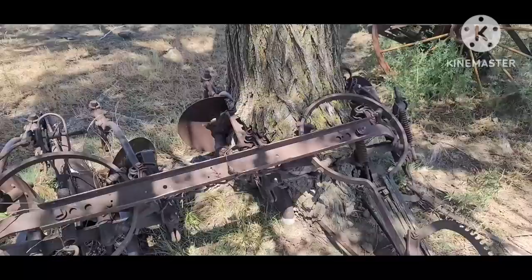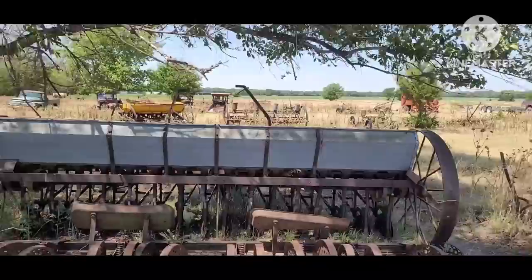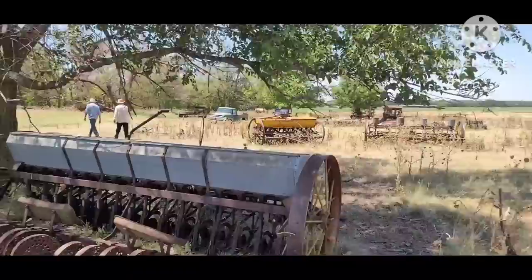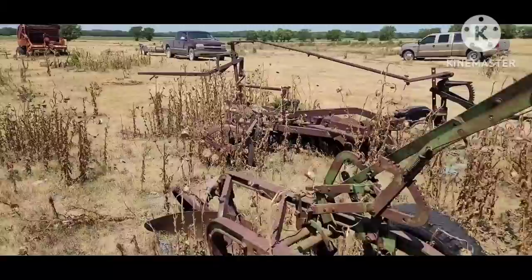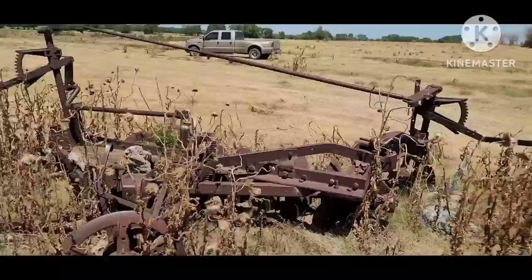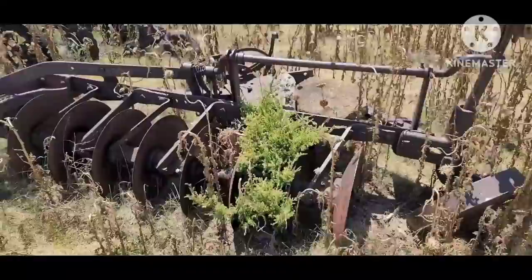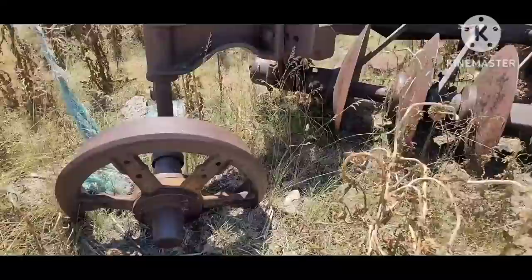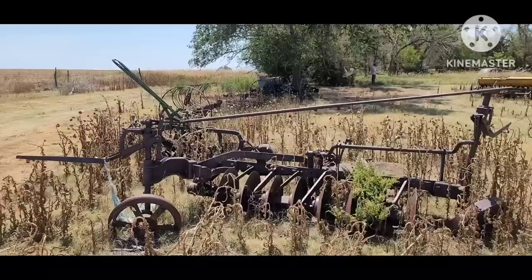Kind of fascinating to see the outcome after decades of time. This will probably be a planter with the extra wheels. Not sure the brand on that one. Got the harrow. Another dump rake. Another plow. Here's a kind of unique looking disc. Super heavy for a disc. I don't think I've ever seen one like that in all my travels. That is an oddball. Moline on the wheel. Pretty wild stuff.